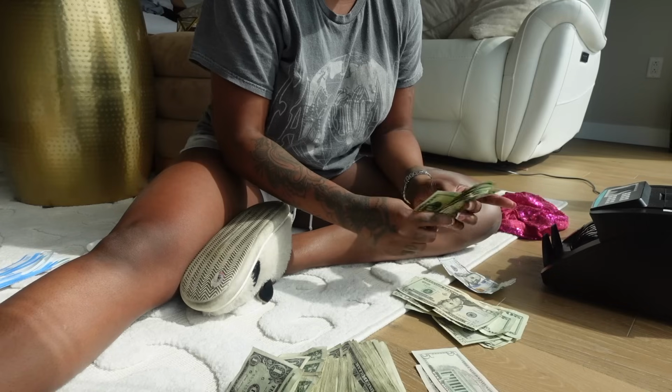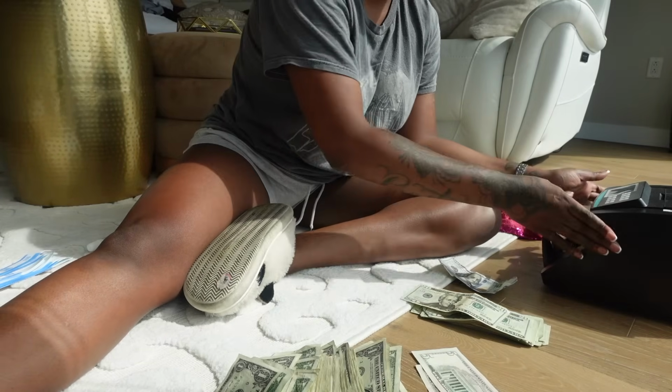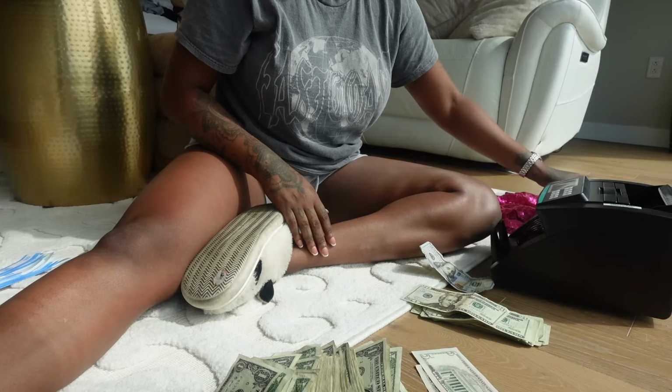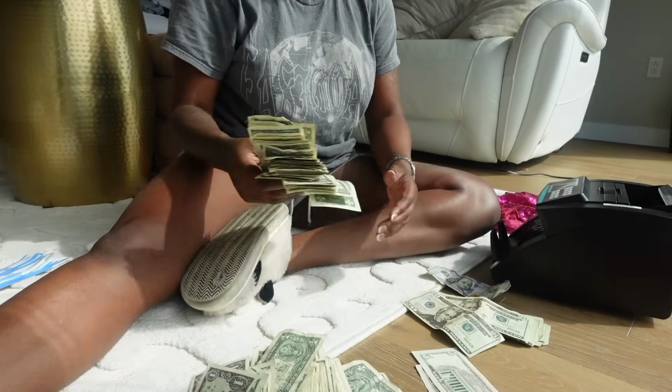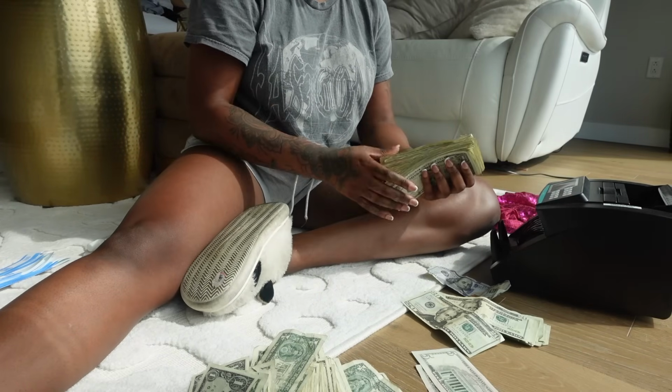Okay. All right, so first let's count our big bills. I really don't even have to do the money counter, but I guess I can just for the shits and giggles. But let's see what the money counter's in for.